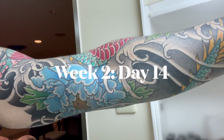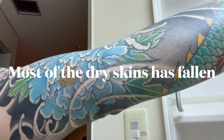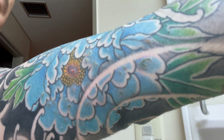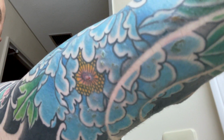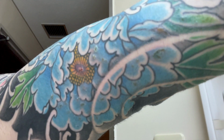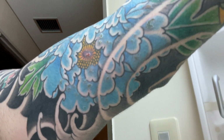And today is day 14. You can see that the peeling is almost gone. Just a couple spots there that are left. On day 14, I would expect all the peeling to be gone in about 2-3 days. And there you go. At this point, I pretty much stop washing it with antibacterial soap. You can if you want to, but at this point I stop and I start using the Dove body wash.